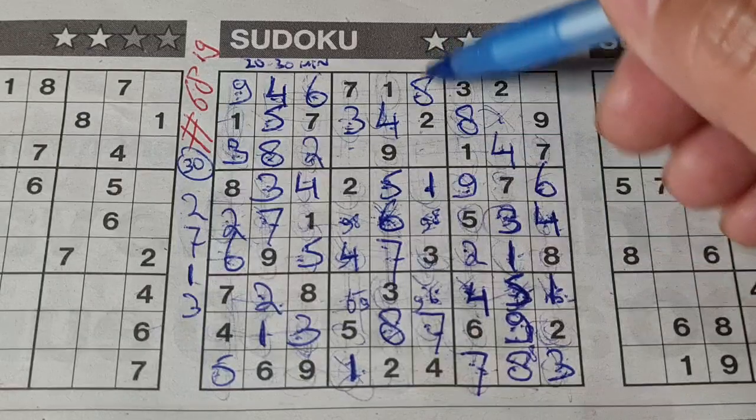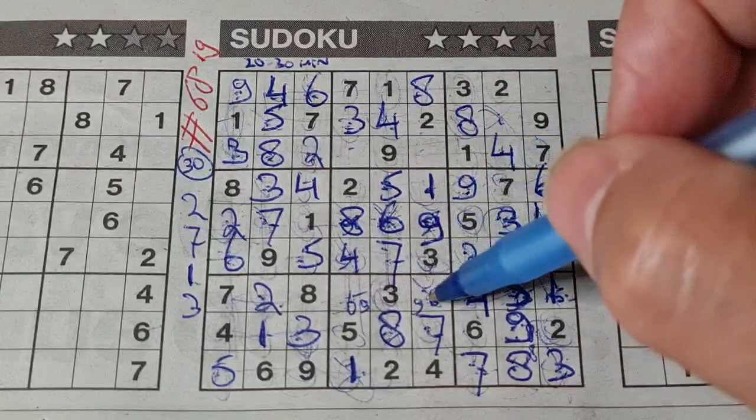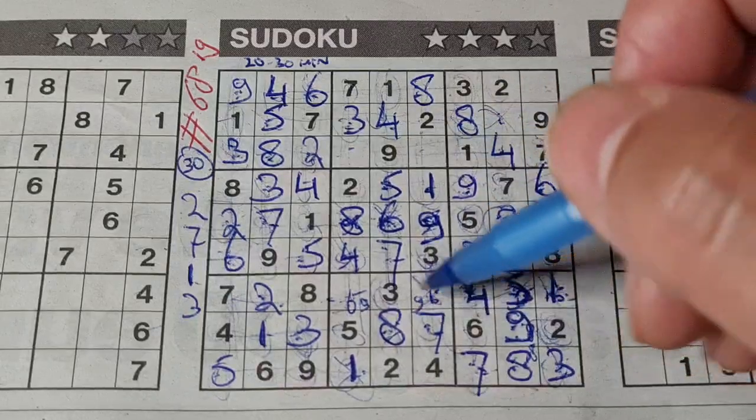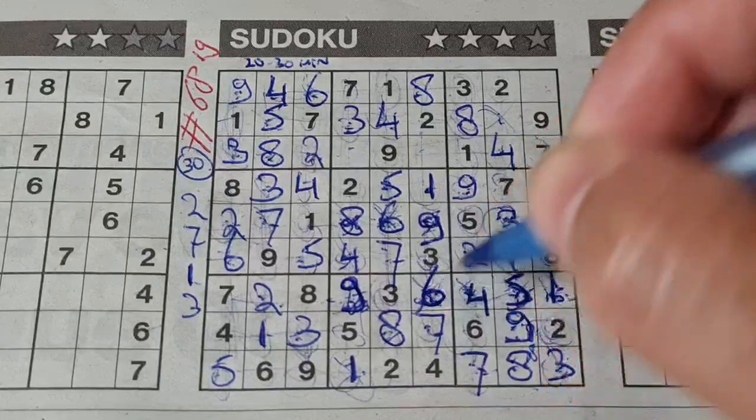9 and 8. We have 8 now in this column. No 8 there. 8 should be here. And a 9 goes there. 9 and a 6. We have a 9 in this column. No 9 there. 9 should be here. And the 6 goes there.